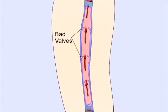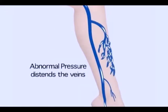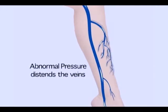Venous insufficiency is the result of the improper function or failure of the one-way valves. In this case, the blood can move in either direction and, as with any liquid, will simply fall back down the vein toward the bottom of the leg due to the effect of gravity. This results in an abnormal amount of pressure compared to normal veins.